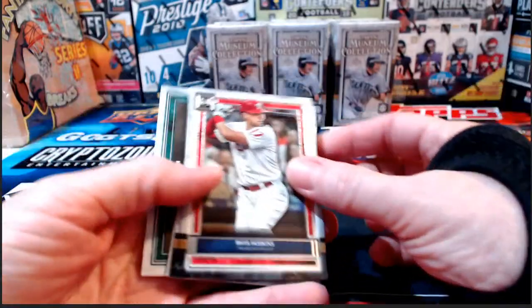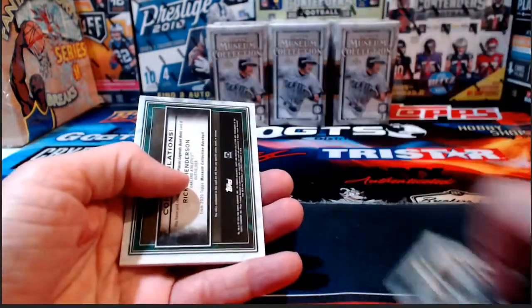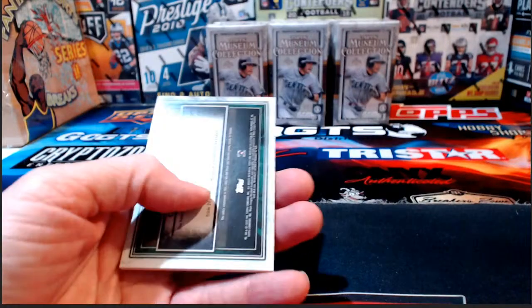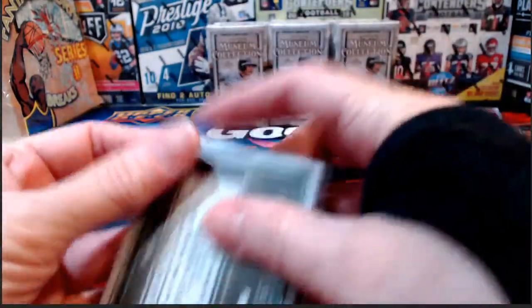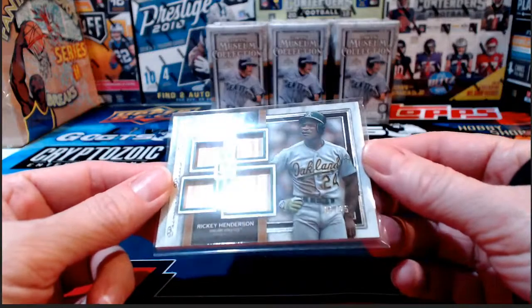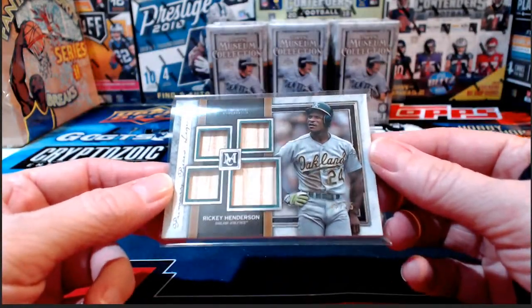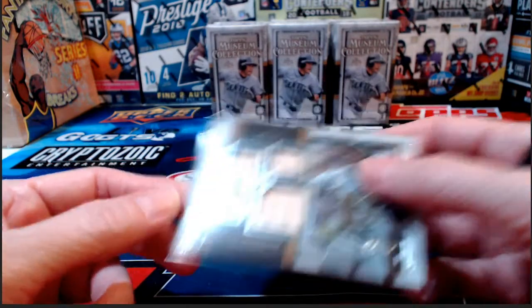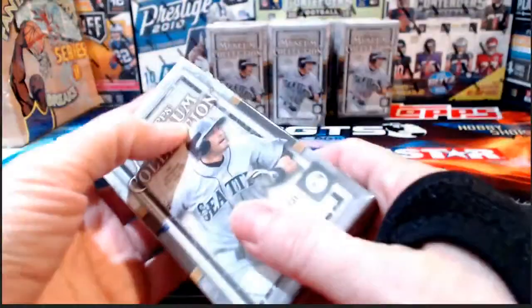This is Nolan Arenado for the Rockies. So I don't know if we'll pull a jumbo relic tonight or not. We might not. But of course, I do always tell you guys in the listing description when we are doing loose boxes, because some people like to break that way and some don't. So that way I just make sure the info is there. That is Mr. Rickey Henderson for the Oakland A's, numbered to the low number of 25. Looks like all pieces of lumber in there.